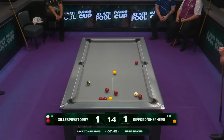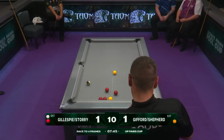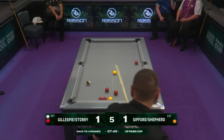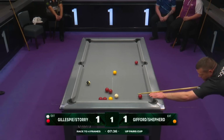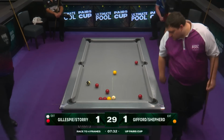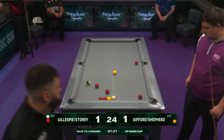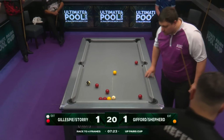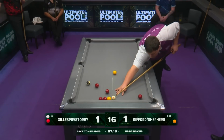Frame completely in the Scotsman's control right now. Anything you would say is keep an eye on that clock. They don't have the next break. So the amount of time they leave, the amount of time he leaves, is quite important. That may be quite good. 2 reds, maybe a plant with the yellow now. Quite good for Scott Gillespie, that is, not so much for Zach Shepherd.